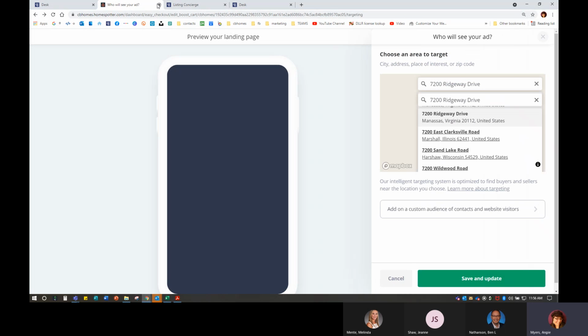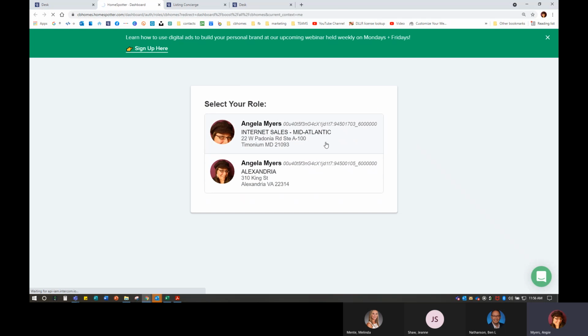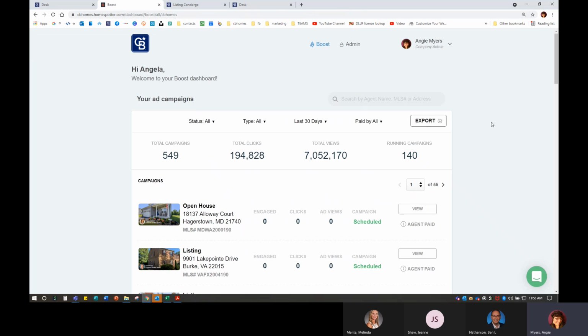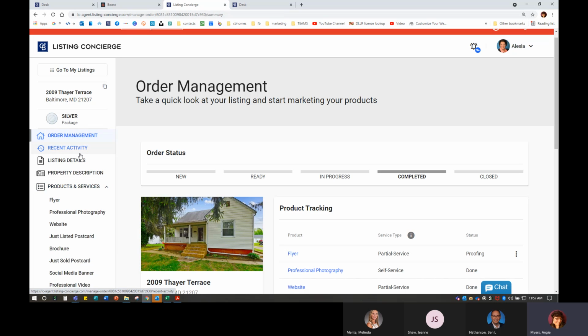Also, when you go into Boost by HomeSpotter, last but not least, you're able to go into your profile and update your information so that it targets your Facebook page. So here, mine's a little wonky. I would have to go in with you one-on-one to show you how that works because mine does not allow me to change it. But you're able to change that so that it's going to come out from your Facebook page and not the Maryland and Delaware Coldwell Banker. So definitely a lot of different things in the Listing Concierge that you're able to do.